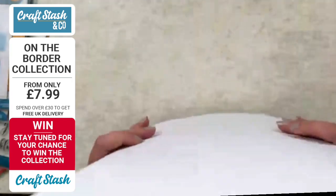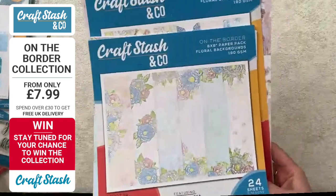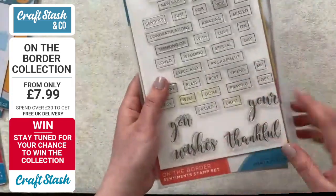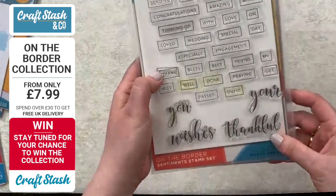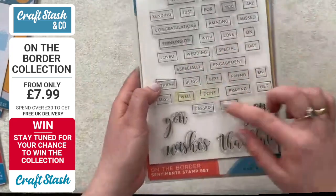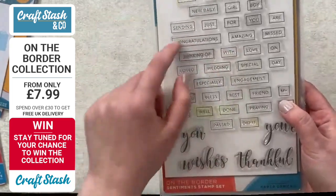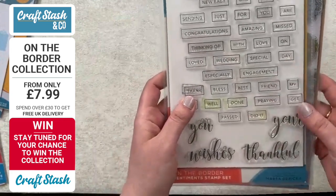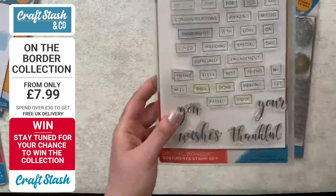And when it comes to the rest of the products in the collection, aside from the papers, I do have two stamp sets. One of the stamp sets is just the sentiments, which you can use for creating a lot of various sentiments. You have a mixture between the handwritten font and some little extra words in frames, which will help you to create lots of various sentiments. You can mix and match them. I will show you that in a second in some more inspiration.